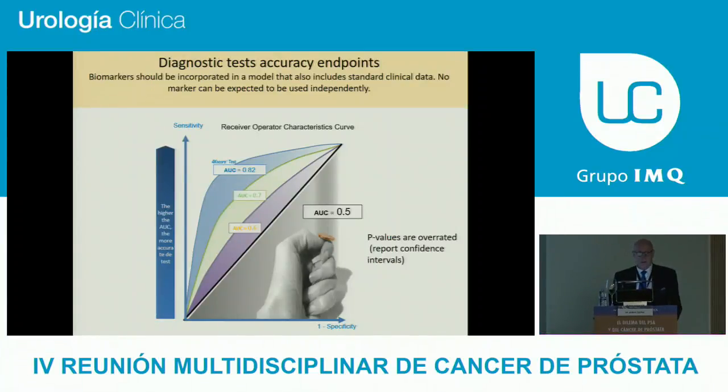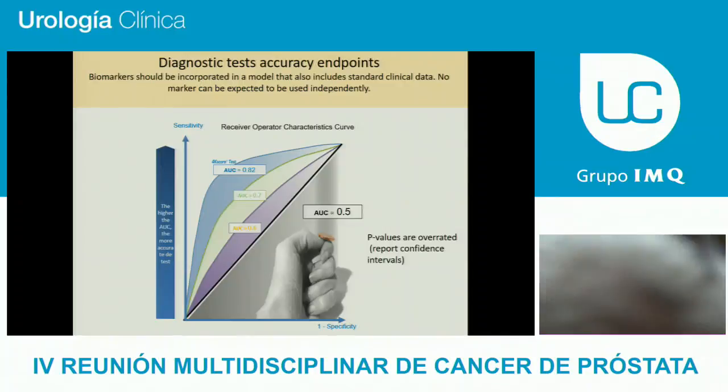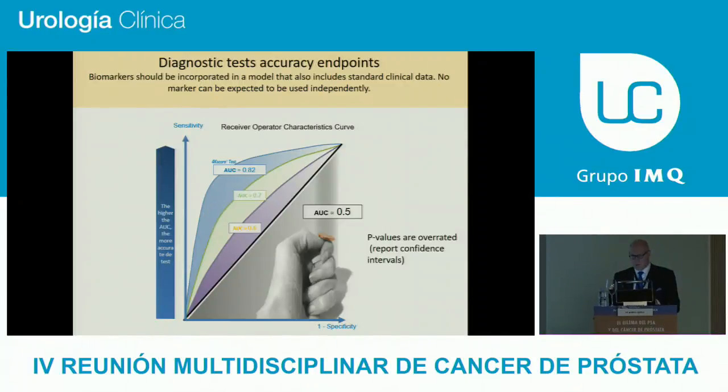So how do we know if a biomarker is good or not, if it's useful in a clinical setting? Well, we always put together sensitivity and specificity and then create this ROC curve. If the area under the curve is 0.5 or less, it's absolutely no use in a clinical setting. The higher the graph goes up and the larger the area under the curve, the better the biomarker is. We're often talking about 0.7, 0.8 to describe how good the biomarker is. And this is also true for a single PSA test.